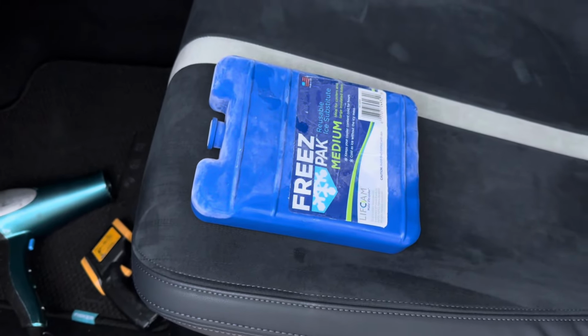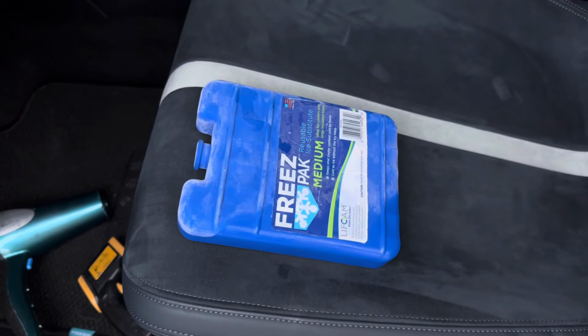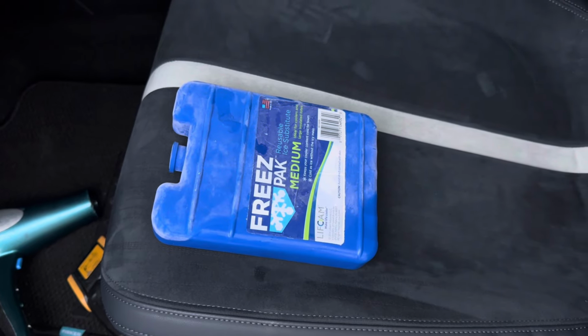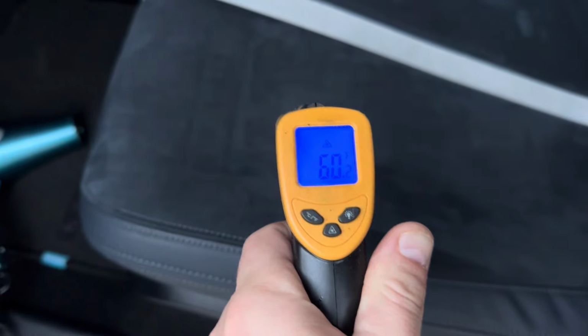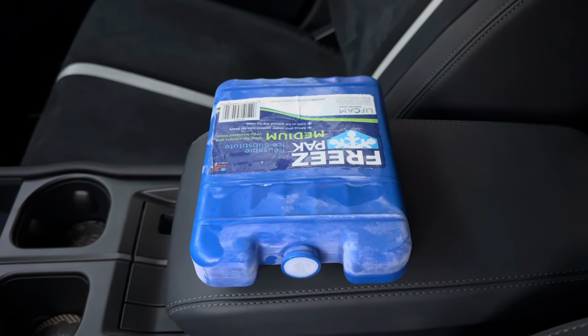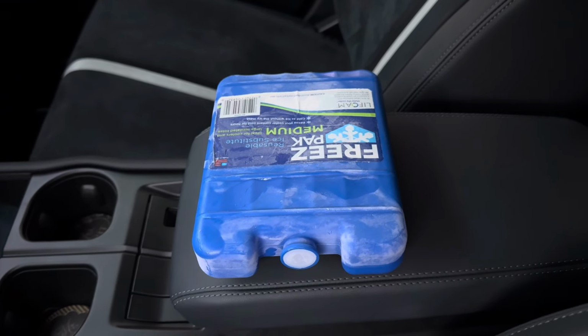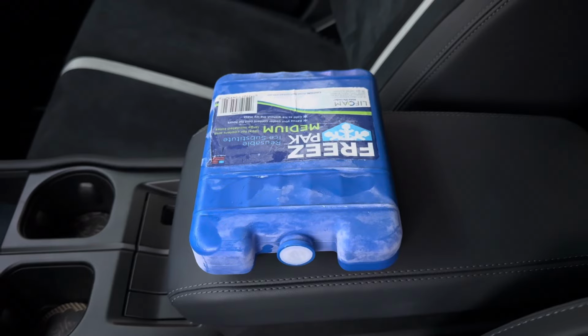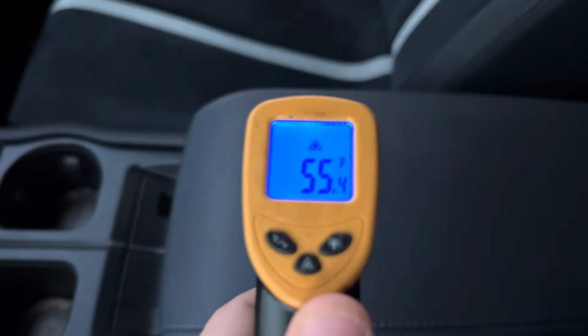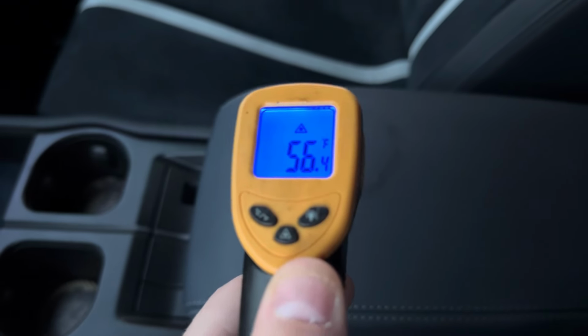Now we're going to do a 15 second cold test on both materials and let's see how that holds up. Definitely about a 5 degree difference between the hot and the cold.